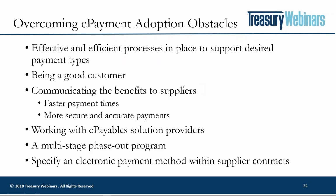And then here's a slide that I would print out: overcoming e-payment adoption obstacles. On your side, you need to have effective and efficient processes in place to support where we want to push our suppliers a little bit. You want to be a good customer and have those supplier relationships. You need to communicate the benefits to your suppliers: faster payment times, more secure and accurate payments, remittance information, reduced AR processing costs. Sometimes it makes sense to work with that e-payable solution provider because, again, some of them are working with you to help you get those optimal payment types.